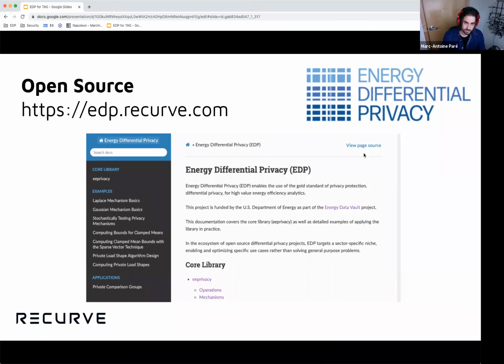All the work is open source, available online, edp.recurve.com. That's the EDV is sort of the wider DOE research project. EDP is Recurve's particular implementation of it. Extensive documentation on all the stuff that you'll see in this talk here.